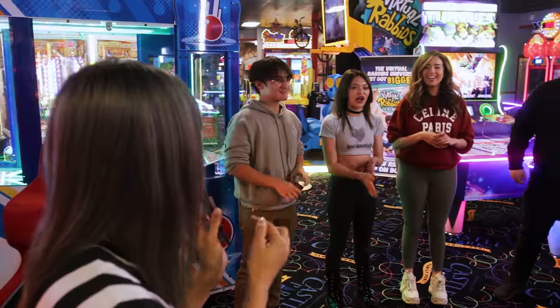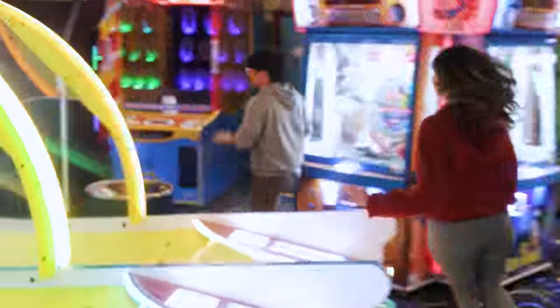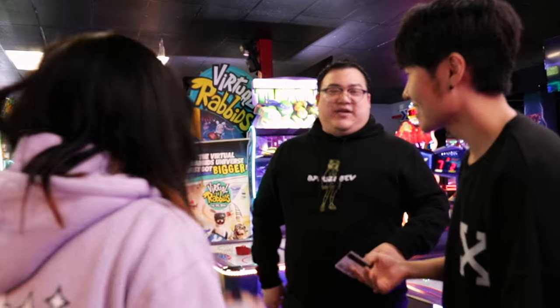1 hour, 1 hour. Okay. Starting right now. Okay, go. Good strike. Populate the games. Populate them. That's our strategy. Okay, who's the worst at games here? Not me. I'll do the tickets. I'll start with the tickets, okay? What are we farming? We're farming these, right? We have the farm of the jackpot. The racing one? The racing one.